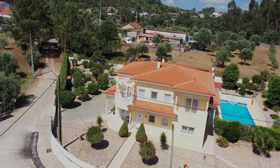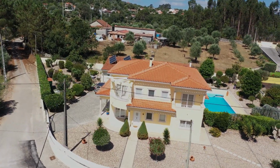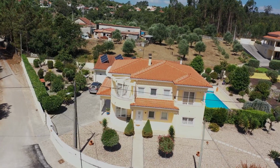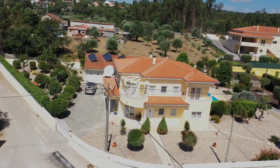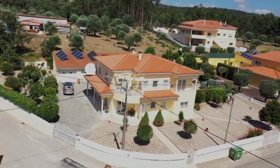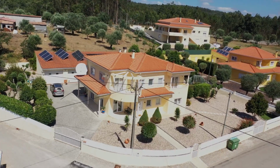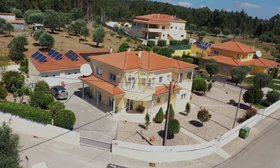The solar also runs the pump of the swimming pool as well as everything else. So basically the swimming pool costs you nothing, and you've got a pretty much all year round pool, and it doesn't cost you a penny except for the chemicals. So I mean, big bonus. Let's get down on the ground and find Sarah and have a proper look around the house.